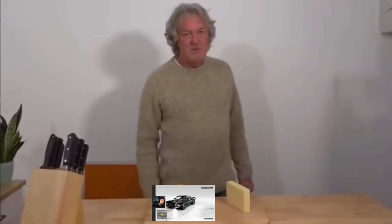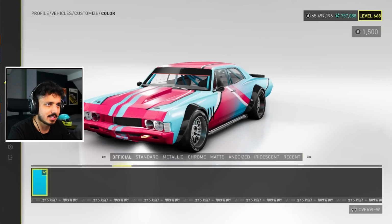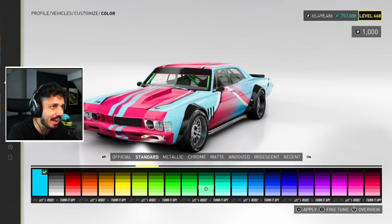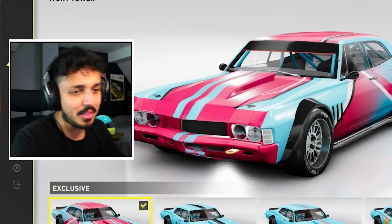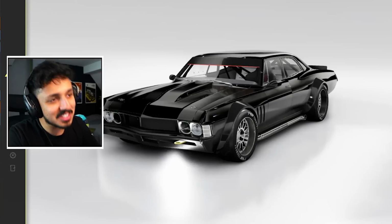First on the chopping block is the, ooh, we can change the color of this thing. Nice. What other colors do we have? I mean, well, first let's get rid of this livery, I guess. This thing, I think, is very cool. This summit car, I think, is a cool summit car.